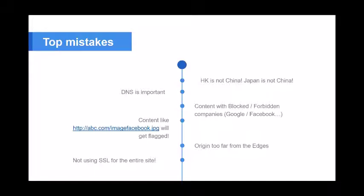The biggest one is obviously make sure you don't have content that will trigger those blockages. No Google, no Facebook, no Twitter, no DoubleClick, et cetera. And even content like the one I have on this page, even if you have your domain abc.com and you have something called imagefacebook.jpg, that will trigger the lookup, the firewall.